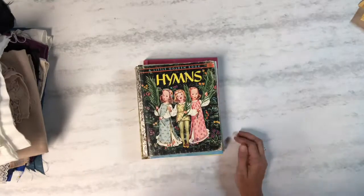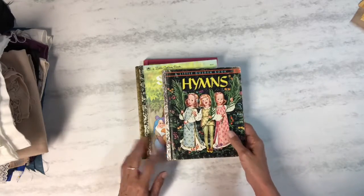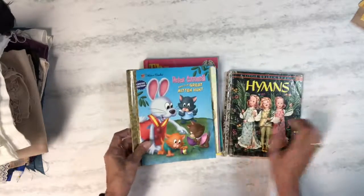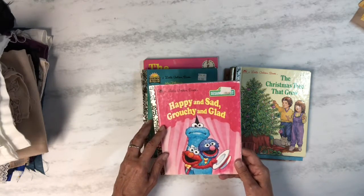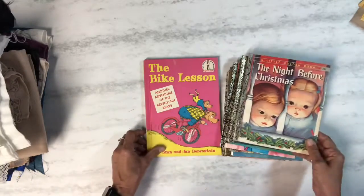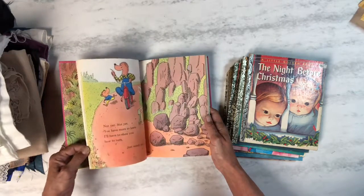Then my mom gave me some little golden books. I'm not going to take the time to go through them because you've probably already seen these books, but some Peter Cottontail, Christmas Tree That Grew, and I know Mom has more. I just couldn't fit any more in my car, so I'll get those later. Happy and Sal, Grouchy and Glad, Peter Pan, Rudolph, Night Before Christmas, and then this is a Berenstain Bear. I just took that one because my son used to love them, and he had a huge collection of them, and I want to kind of recreate that.